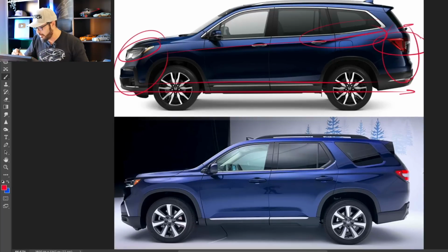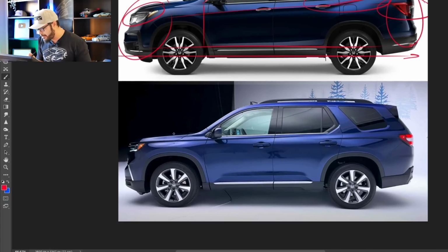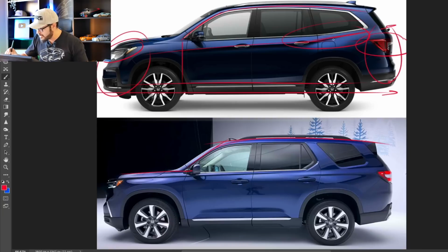Now we have the A-pillar. Look at the A-pillar here, starting pretty far forward in the previous generation, and they moved that back a little bit. They also have more of an angle on the greenhouse. And you also look at this, the C-pillar right here has a brand new treatment.